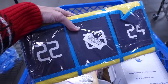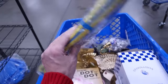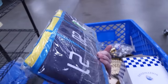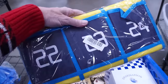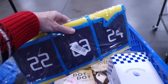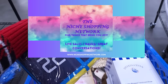Okay, I found this thing. I think it'll be really fun. It's got all these numbered pockets on it. I don't know what its original purpose was, but I think I'm gonna do some kind of mystery jewelry sale or some kind of a mystery sale where, you know, you pick the number and we pull out something fun and we kind of like have a game out of it. That would happen over on the Niche Shopping Network if we do that. So stay tuned. Oh yeah, and come check out the Niche Shopping Network.